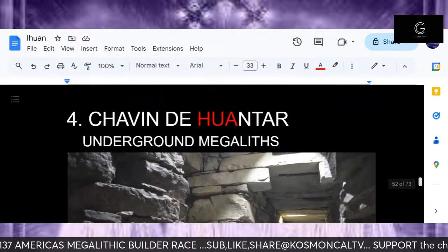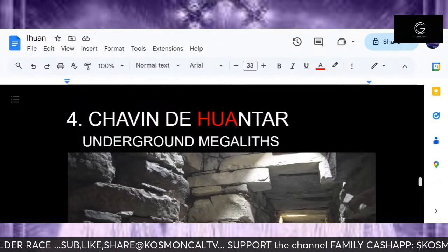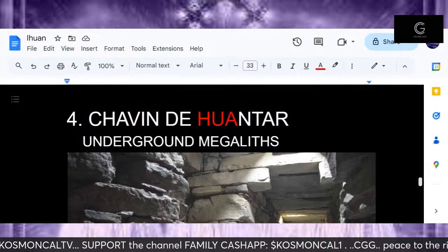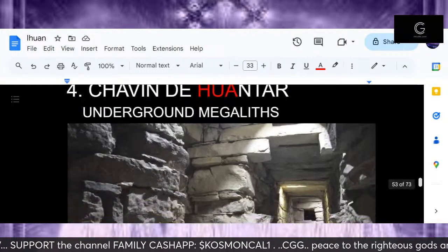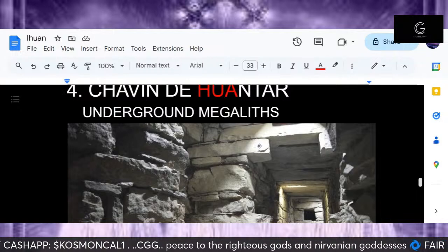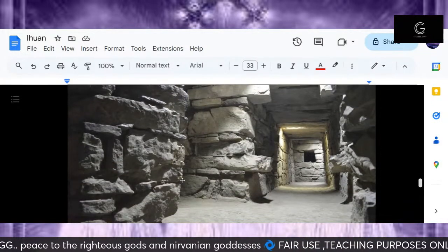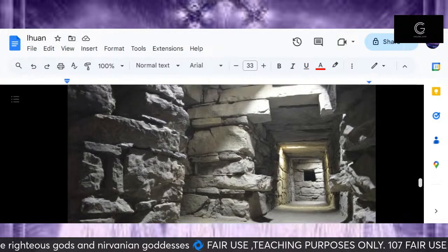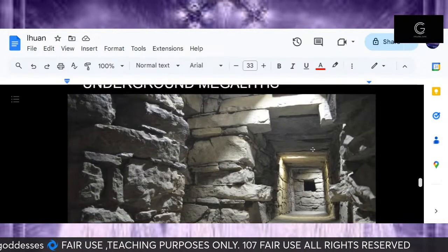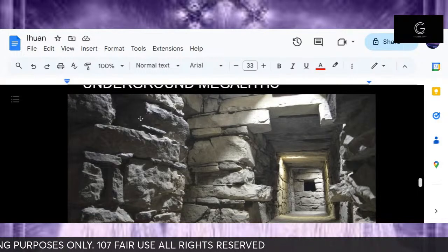What about Shavinde Huanta? Shavinde Huanta. Y'all see it? Hua. Now, mind you, these are megaliths that are underground. Massive underground megalith. Look at this stuff. Cosmon ain't making this up. Look at this. This is underground.